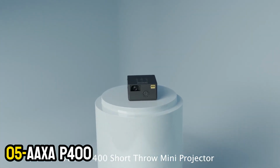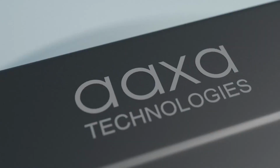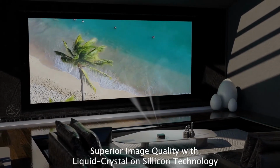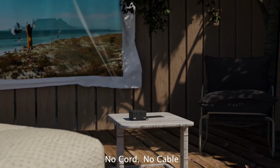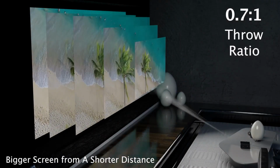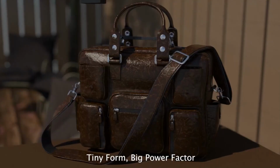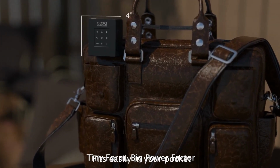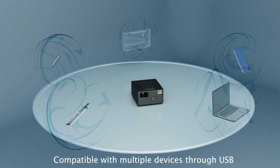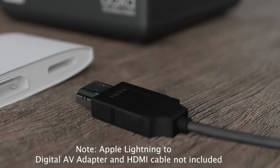Number 5. AAXA P400 Plus. The AAXA P400 Plus is very small, but it can generate an impressively large 180-inch picture in 1080p. Priced at under $300, this Android-based projector fits in the palm of your hand, so you can easily move it from room to room to watch TV shows, sports, or movies whenever and wherever it's convenient. Like all ultra-small projectors, this one's brightness is rather low, just 400 ANSI lumens when its boost mode is turned on. So to generate the highest quality and clearest picture, you'll need to use this projector in an extremely dark viewing space. The built-in rechargeable battery offers up to 2 hours of video playback in standard mode.